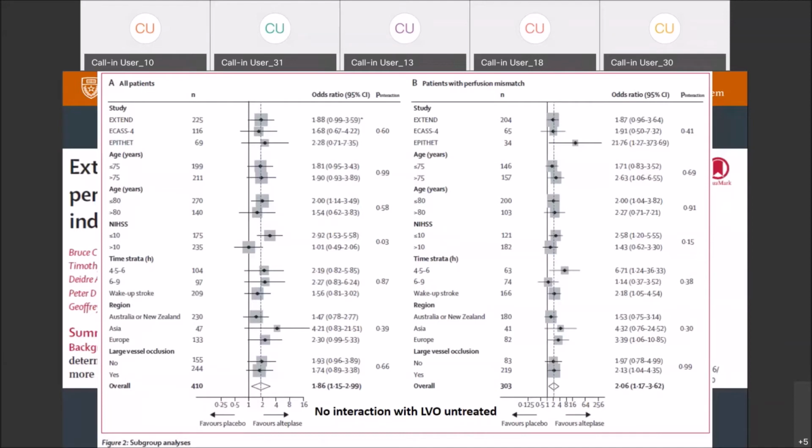And the one people wondered most about are the patients that had large vessel occlusions versus those that didn't. And again, remember, these were large vessel occlusions that did not go on to thrombectomy. So these were large vessel occlusions treated only with an IV lytic in the later window with a target penumbra mismatch. You see down here is where that is. And there was really, certainly no interaction between the LVO and the treatment. But the point estimate for both of these subgroups are quite similar. So the effect seemed to be very similar for subgroups.